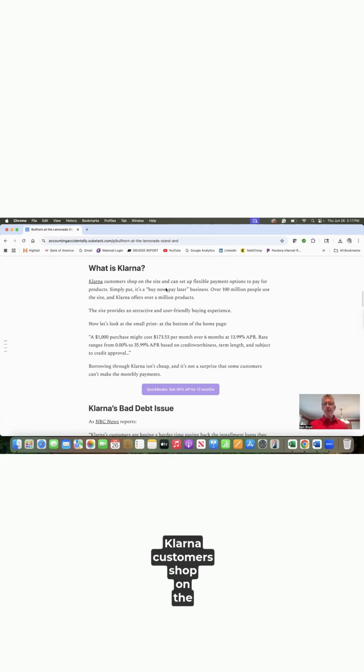Klarna customers shop on the site and set up flexible payment options to pay for products. And simply put, this is a buy now, pay later company with over 100 million users. They sell over 1 million products, and they have a really attractive, user-friendly site experience if you want to go look. But let's look at the small print at the bottom of their homepage.